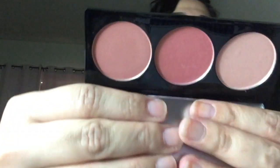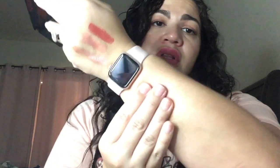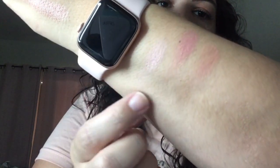Next thing in here is from Betty Boop as well, and this is the Cheek to Cheek blush palette. How many of you remember Betty Boop? I wasn't a huge fan, but she was cute. So this is the packaging for the Betty Boop. And it has a nice mirror and these beautiful blush colors. Can you see that? They're so pretty. I'm gonna swatch them because I do like this palette. So let's first swatch on the fingers. Those are the three colors right there. They're so pretty. I like them. This is valued at $28.